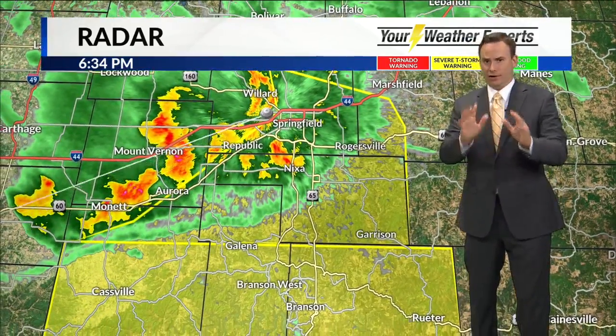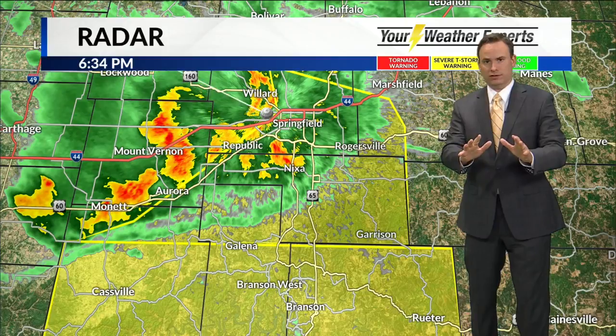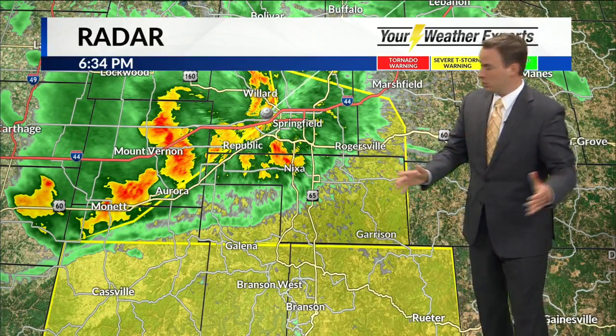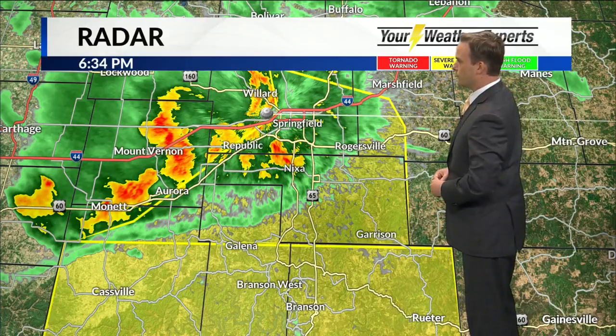So if you are going to be getting out and about as the storm passes, be very careful out on the roadways. There could be utility crews out there taking care of city utilities, or maybe also clearing some debris as a result of these strong winds.